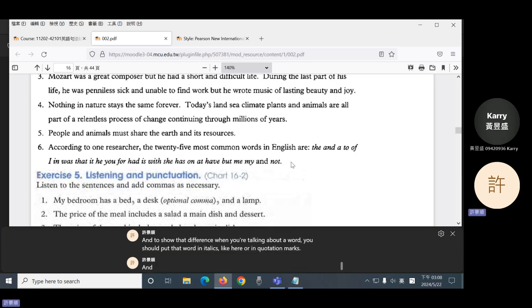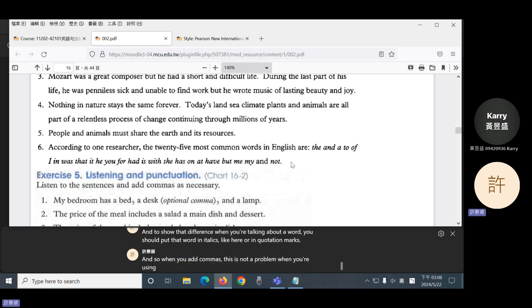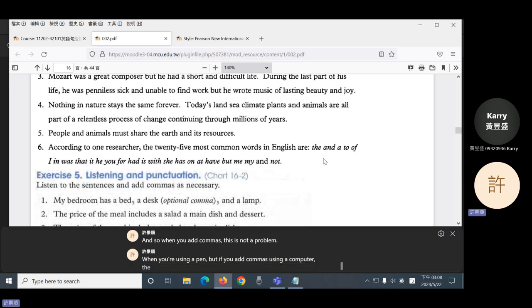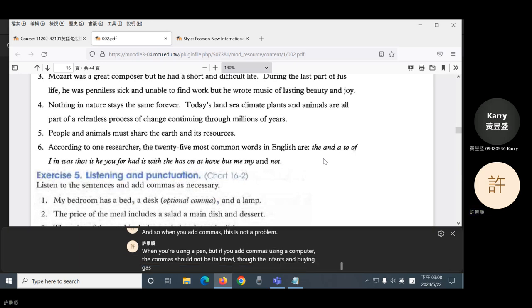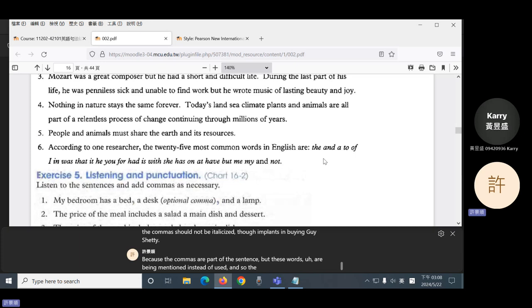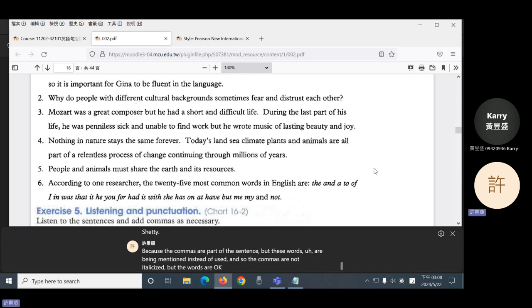And so when you add commas, this is not a problem when you're using a pen, but if you add commas using a computer, the commas should not be italicized, because the commas are part of the sentence, but these words are being mentioned instead of used. And so the commas are not italicized, but the words are. Okay, questions about these six?